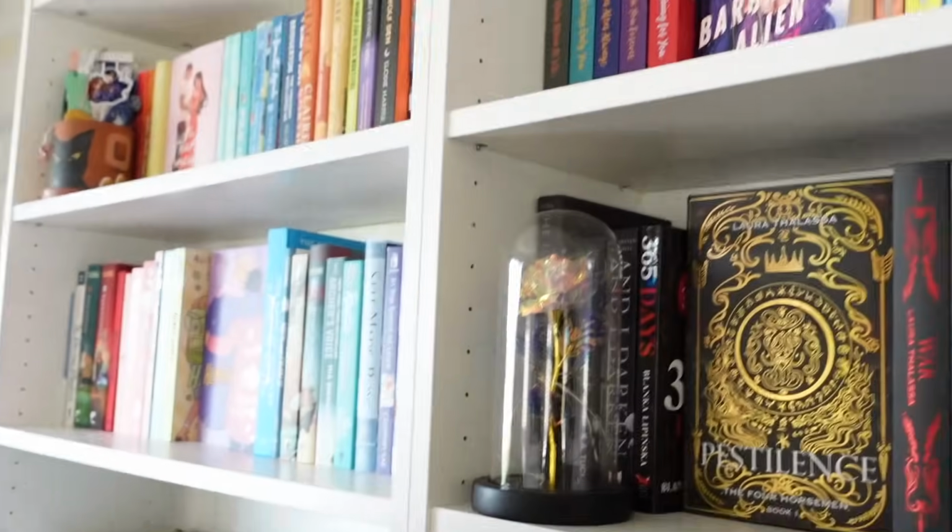Those are my faves. Nice. Moving on to the next shelf.